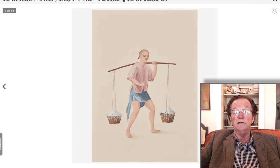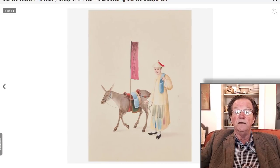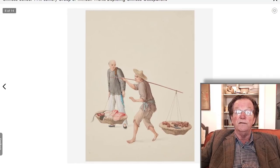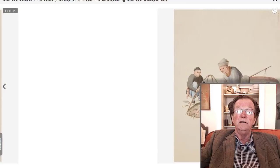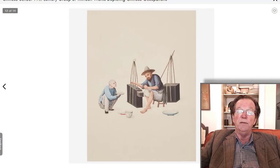And they have all these different trades: the salt cellar, the sugar cellar rather, and then you have these guys here mixing, it looks like they're mixing medicines. You have the meat purveyor. You have a spice seller under his umbrella. You have people making bamboo furniture. Here's another fishmonger weighing out some fish. Here you have a guy repairing ceramics.